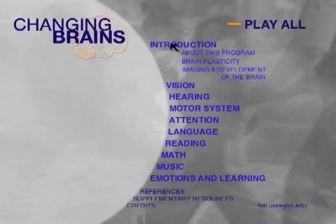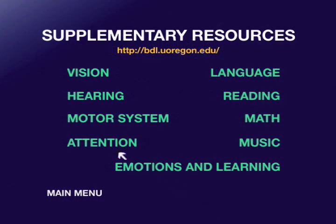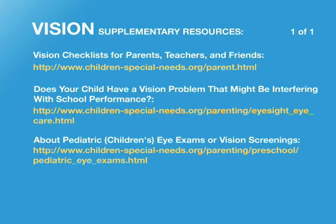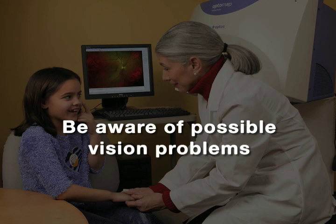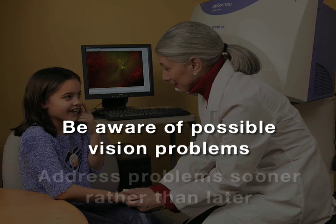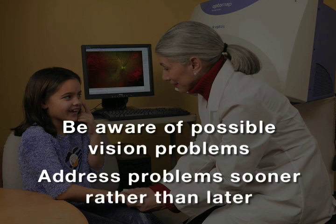This DVD contains a set of checklists and resources for parents to help them identify possible vision problems and options available for improving children's vision. Be aware of possible vision problems, as young children don't often recognize or communicate the problem. Take care of vision problems in young children. Sooner is better than later because the brain can adapt better in early life.